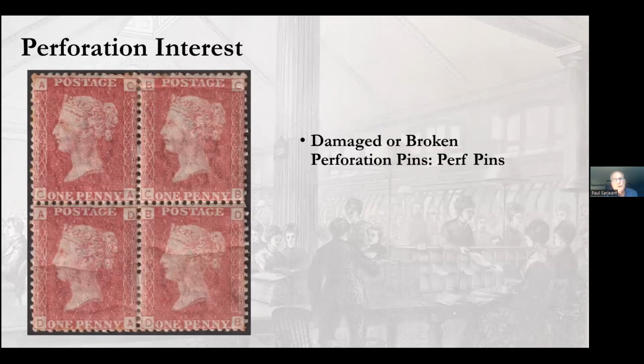The last area I just wanted to quickly touch on was perforation errors. The perforation process worked quite well, but it was quite demanding on the machinery. And every now and then, one of the little pins would get damaged or break, and they might notice it right away, or it might take days or weeks before they noticed it.